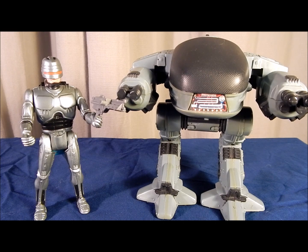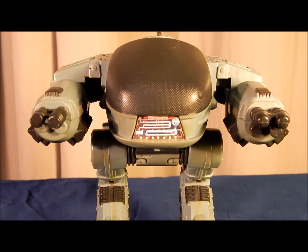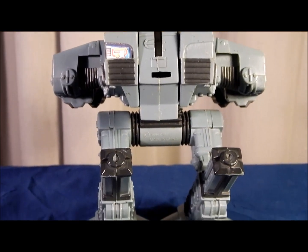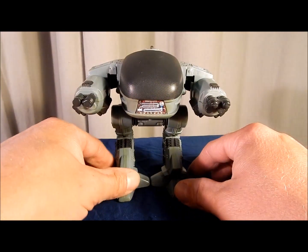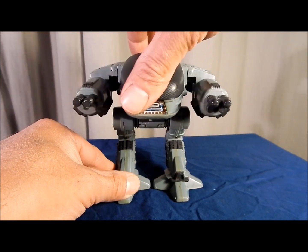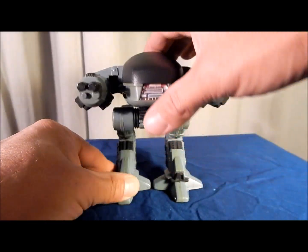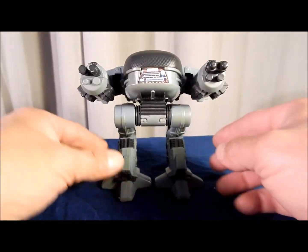So let's get a closer look at Ed 209 or Ed 260. Here's the front of the figure and the back. Now let's take a look at the articulation of the figure. So he could click right and left, look up, and look down. I guess that's 2 points of articulation. Left and right motion, up and down motion.